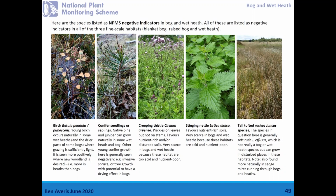And the tall tufted rushes, they're also on the negative list. Of those tall tufted rushes, it's really only Juncus effusus that could realistically be seen, I think, as an indication of something not going well in the bog and wet heath habitat. The reason being that Juncus effusus, the soft rush, takes off quite well where there's been some kind of ground disturbance. It may be trampling, maybe eutrophication might encourage this as well. And also the kind of disturbance you get where a vehicle or machinery has gone in there. You get a lot of Juncus effusus growing on the edges of tracks that have been built across wet heaths, or wet heaths and bogs even. So it's understandable to find that on the negative list.